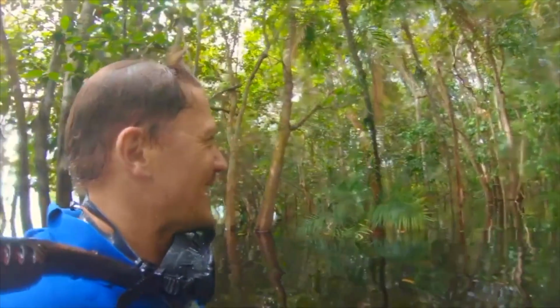The Amazon pink river dolphin is the largest species of river dolphin. Since they swim in very murky Amazonian rivers, they heavily rely on echolocation to find food.